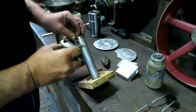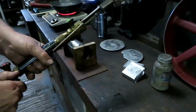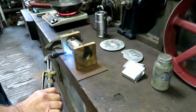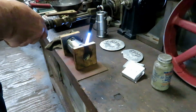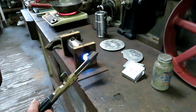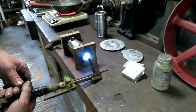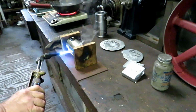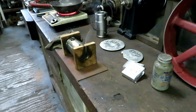Never seized. Works pretty good for me. Babbitt, hot. I'll give this just a little bit more preheat. It's not super critical, because if it doesn't turn out the way you like it, you can always just heat it up and melt it out and do it again. It's not like welding something. You sort of have to live with it or grind it out. That ought to do it.